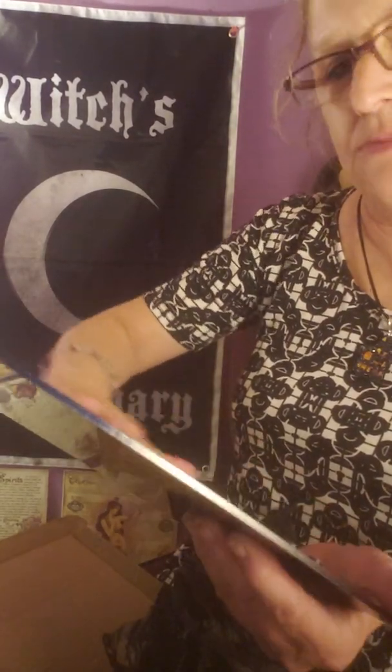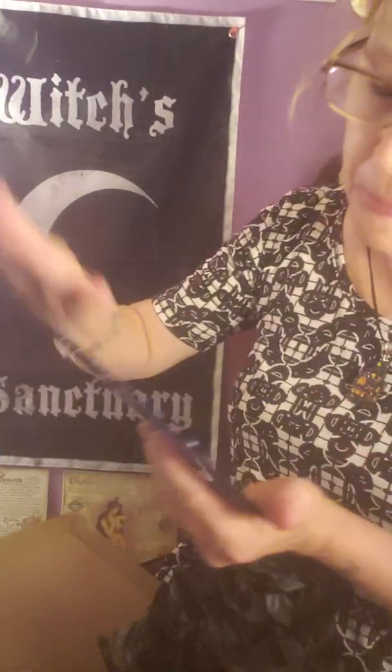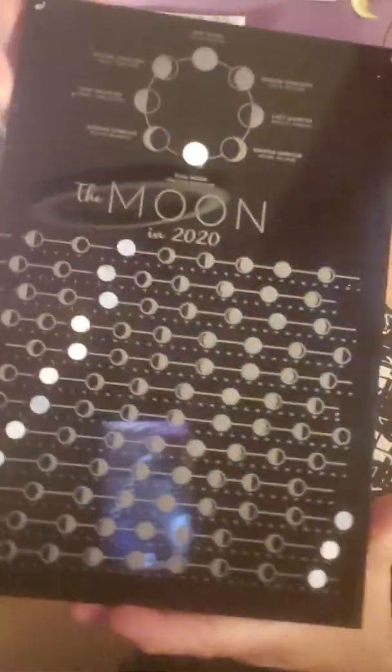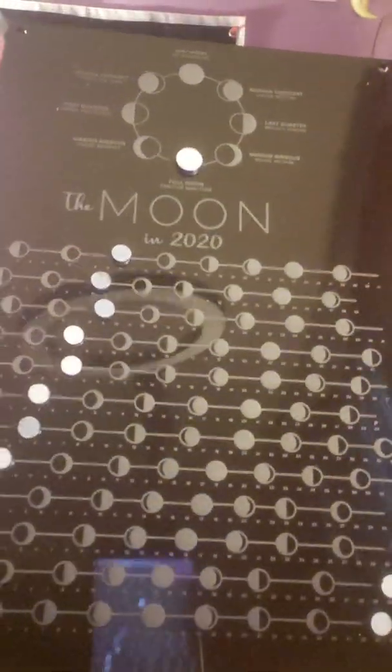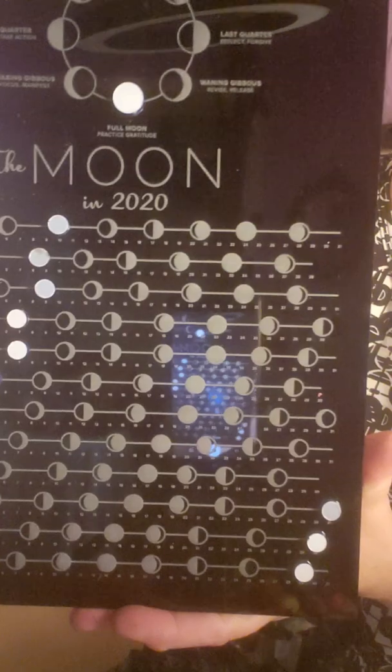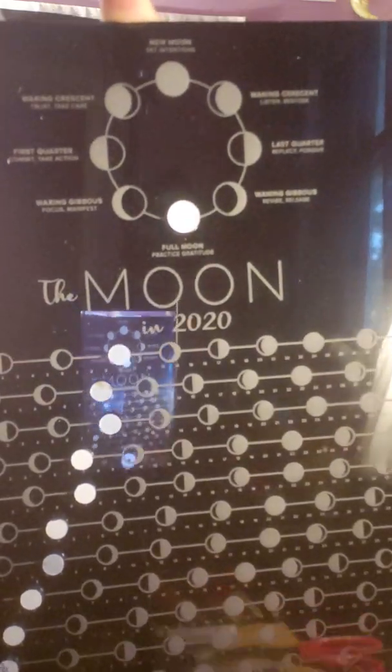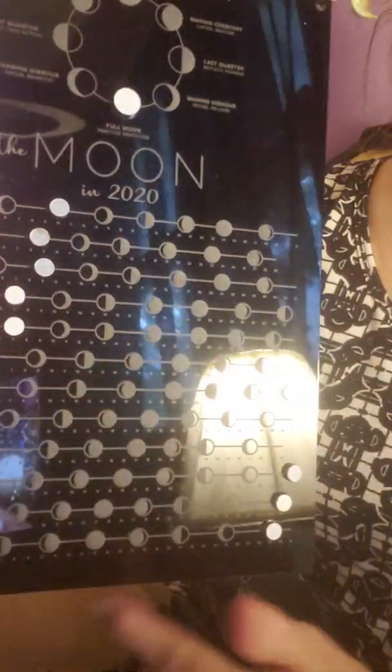Oh, wow. This is really nice. It's got a little cuts on it, but it is the 2020 moon calendar. This is for the upcoming year. It has the faces of the moon for the whole year, moon cycles, and two holes where you can hang it if you want on the wall, which is awesome.